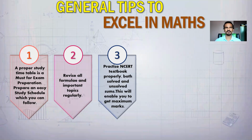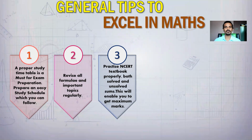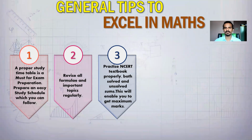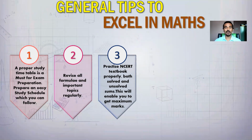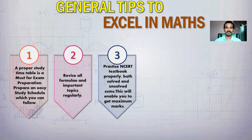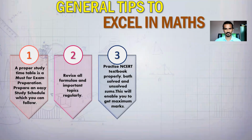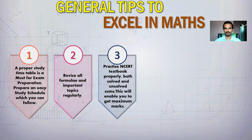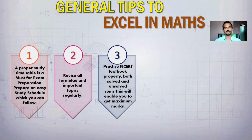Now let me be very specific about mathematics. Now if you really want to score full in mathematics, the first thing that you have to do is NCERT textbook. Each and every question of NCERT textbook must be done. All the solved examples must be solved. Okay, along with that, when you are done with NCERT, the second thing that you should do is NCERT exemplars. Okay, so you can easily download those NCERT exemplars from the website of CBSE, and you can solve those questions.